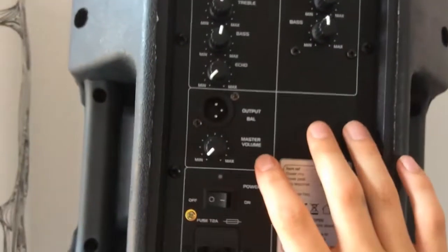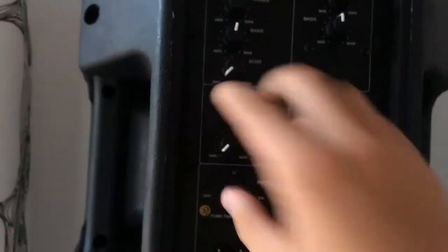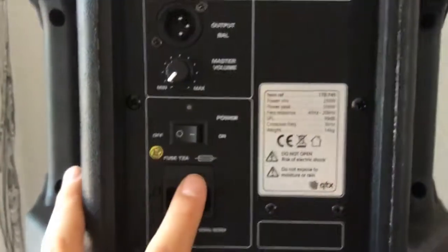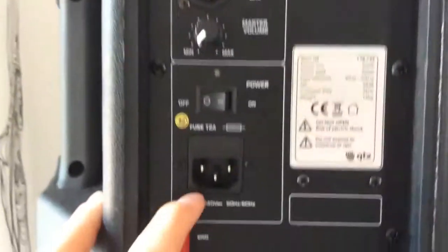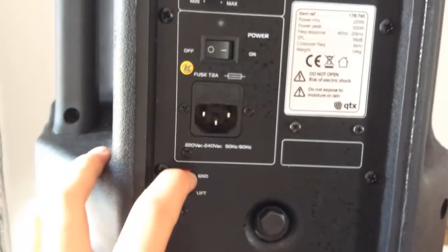We've got a master volume, so this is the overall volume, like a mixer type of thing. We've got a switch, and a power. You've got the fuse internal, I think. We've got the kettle IEC, and we've got a ground lift type of thing, which I actually haven't got a clue what it is, but I will find out for you.